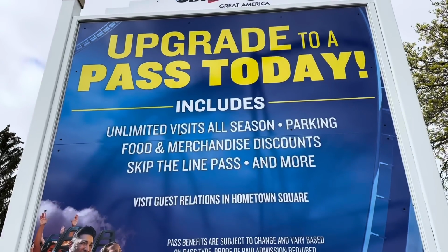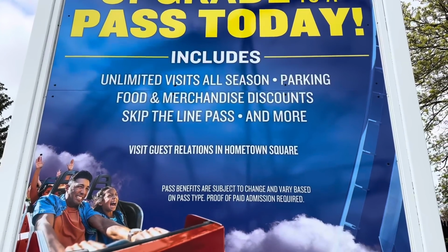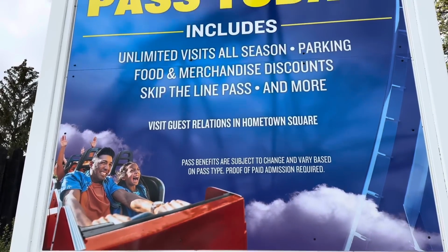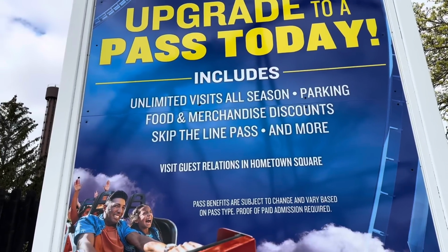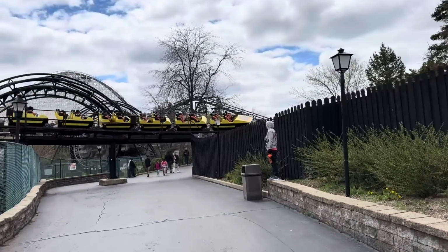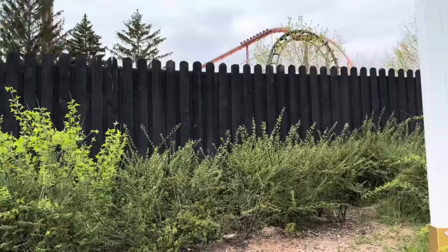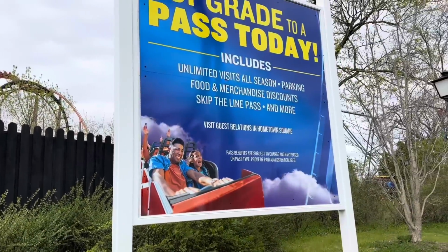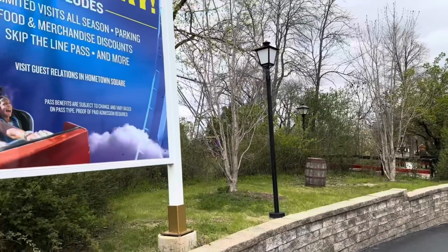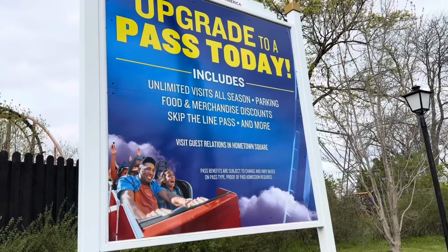Here's what a Six Flags season pass includes: unlimited visits, all season, free parking, food, merchandise discounts, skip the line pass, and more. Now there are different tiers. I didn't get the skip the line pass, but I did get the free parking and unlimited visits. Might get some discounts on some of the merch, food, but there are packages where you could just pay by the month and just get like free food. I'm sure there's probably people who come here every weekend. But yeah, the free parking and the mission for me, I was pretty happy with that.